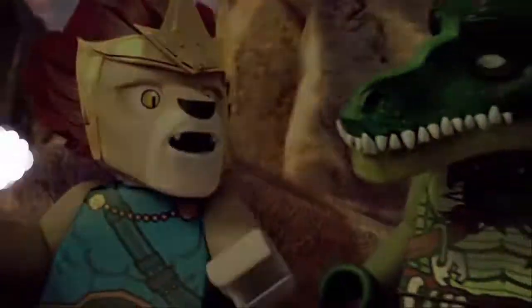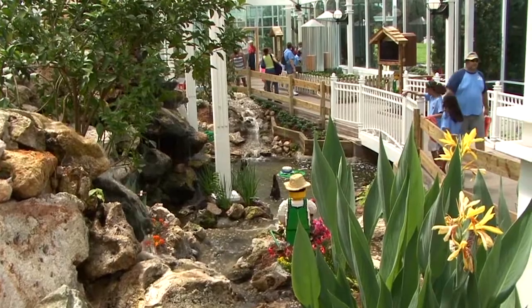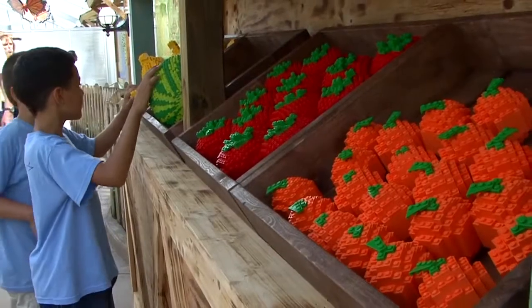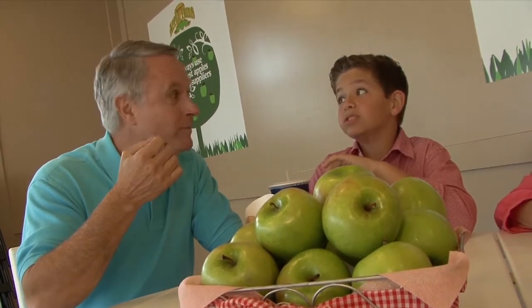Fresh from Florida Greenhouse. Explore everything about Florida agriculture from A to Z in this entertaining walkthrough exhibit featuring Lego models. Granny Apple Fries. The park's signature dessert of crisp Granny Smith apples, cinnamon, sugar, and sweet vanilla cream sauce.